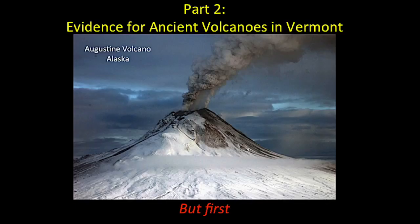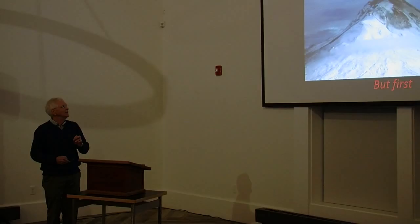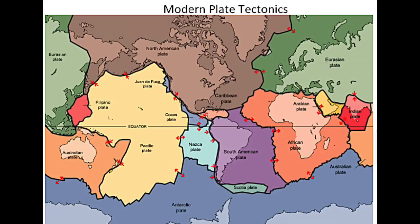This is not Vermont, Augustine, but before we do that, I have to give you a little lesson in modern day tectonics. You're okay with that? I'm treating you like a class. I hope that's okay. Modern plate tectonics.